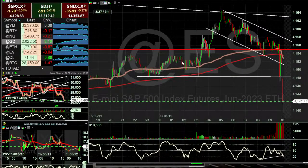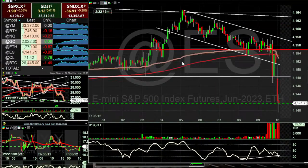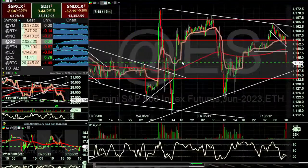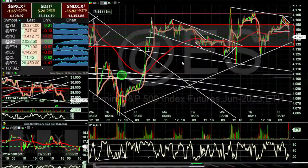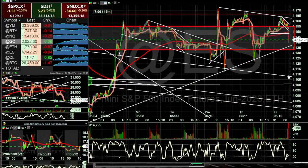All right, let's re-examine this. This 1 minute, we're getting there, guys. We're getting to that level that I wanted to see. I drew you a pattern here. This pennant kind of idea. If nothing else, it's just a trend line. So if I were controlling this market, I wanted to take us to 41.10. But I'm betting that we don't do that.